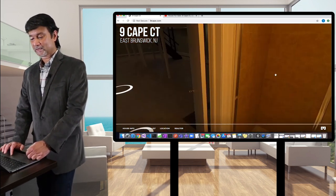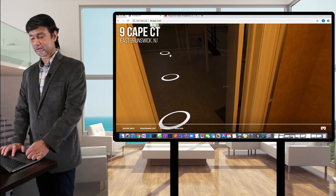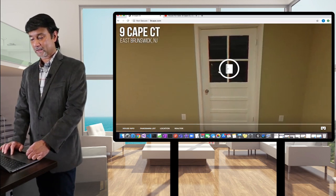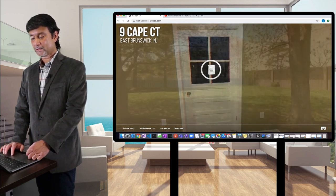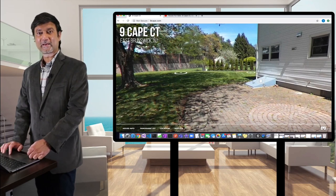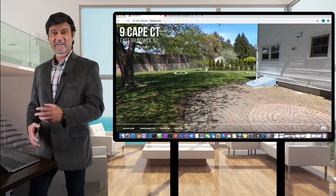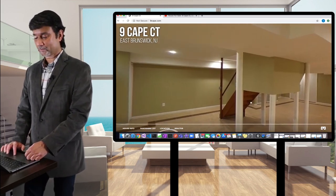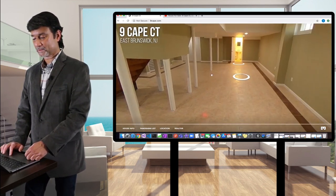And you can go out from here to wherever. So this is, again, you can go out from here to the outside right here. This is the door that came out from the basement. And you can go inside again, and that's where your basement is.